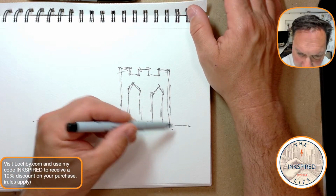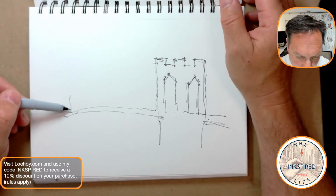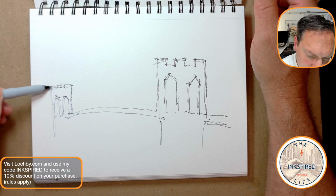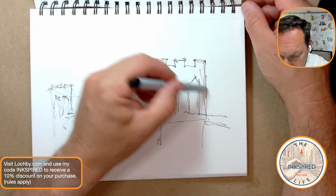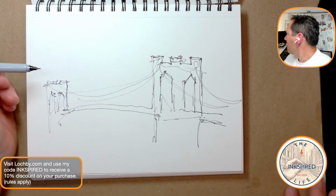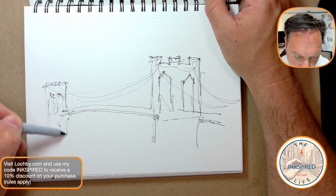So my goal with this sketch is just to do a representation of the bridge. It's not going to be a technical drawing. It's not going to be precise. I'm just going for a vibe, really. And I'll throw some color on here too. I have creative markers here. I was thinking about doing some watercolor, but I'm just gonna grab and go. I didn't prep tonight with watercolor, so we're just gonna go with what we have around us.